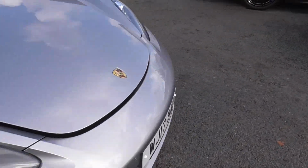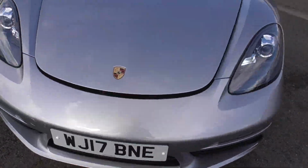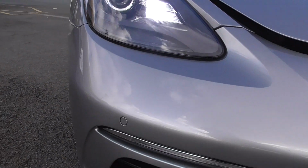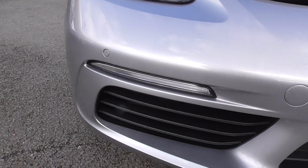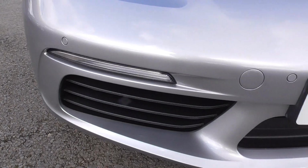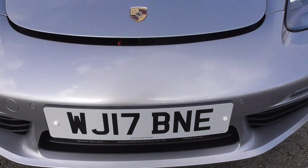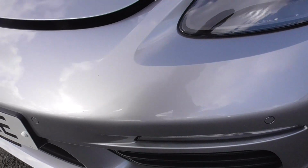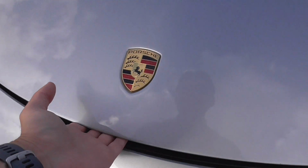And then obviously these cars, a lot of them do tend to get raced and rallied, so looking at the actual front bumper, because you do, just the shape of the car, you do tend to pick up stone chips, but this one is in very, very nice order. Silver's quite a forgiving colour as well, so can't see any of the marks as much, but to be fair, looking at it there, there's nothing really to see.